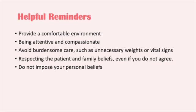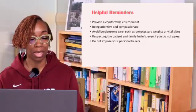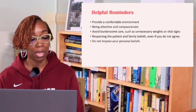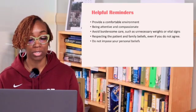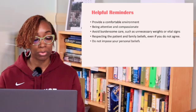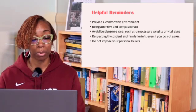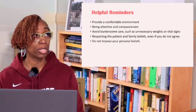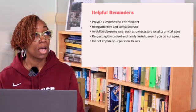So some things to keep in mind when we're dealing with the very end of life. Making sure that the environment is comfortable for the person, and that may look different per person. It may not be the same. Being attentive and compassionate to the patient and their family members. Avoid burdensome care such as unnecessary weights or vital signs. We don't really do that here anyways.